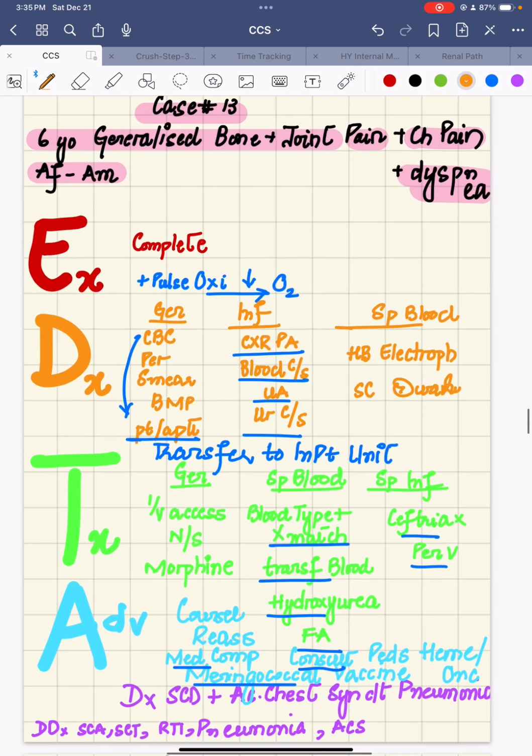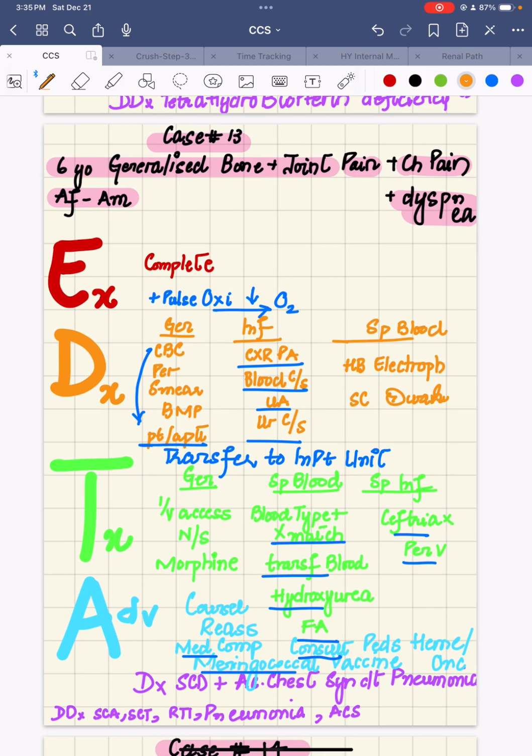Case number 13, a 6-year-old who has generalized bone and joint pain along with chest pain and dyspnea, and the child is basically African American. So immediately, because of the bone and joint pain and chest pain, you are thinking of some sort of sickle cell disease, acute chest syndrome, or crisis, and might be due to pneumonia.